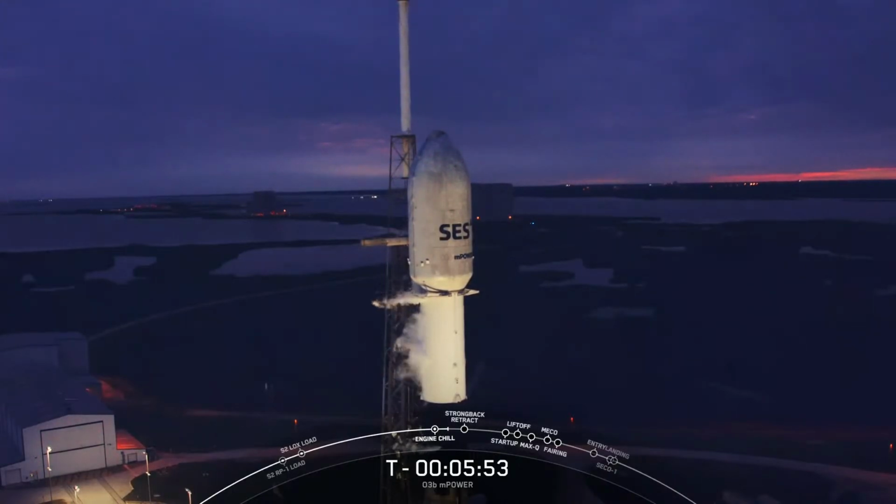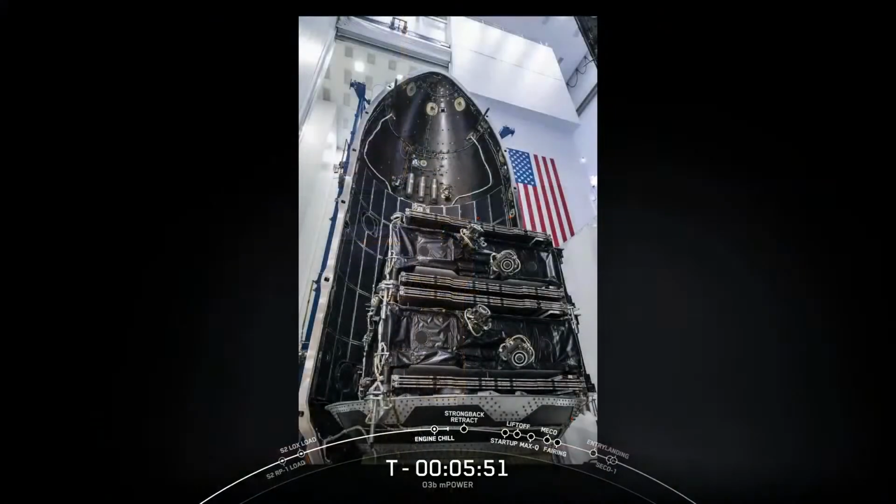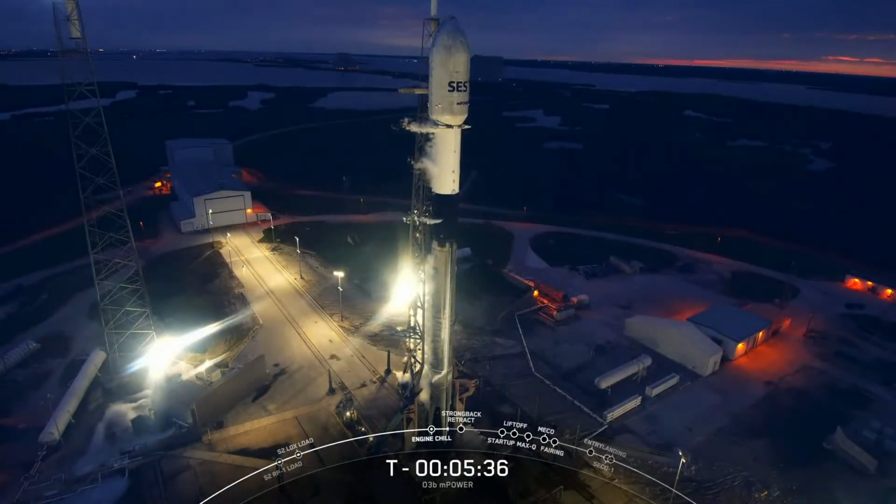Now, for today's mission, we've got 2 spacecraft on board on the second stage inside that fairing. Each payload will deploy at separate times, about 6 minutes apart from each other. There's a great view of the 2 mPOWER satellites on your screen. The fairing halves supporting today's mission are flight proven, one half having flown for its 4th time and the other having flown for its 5th time today.